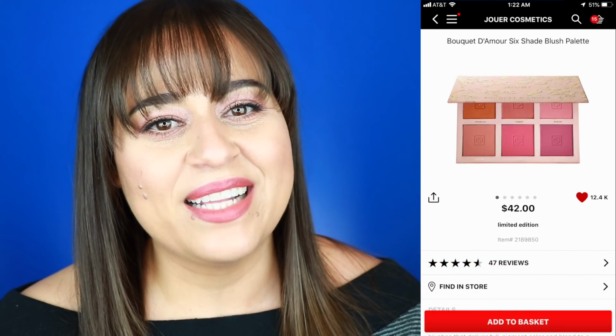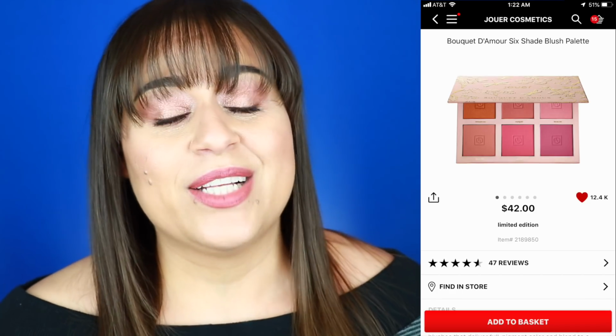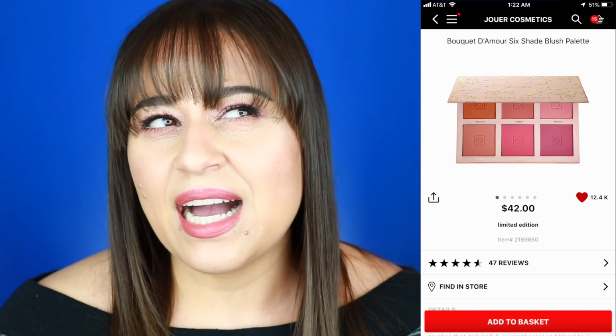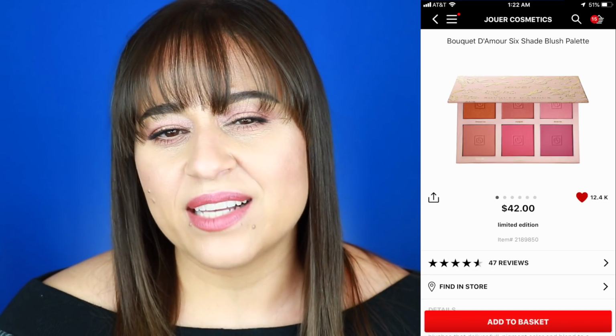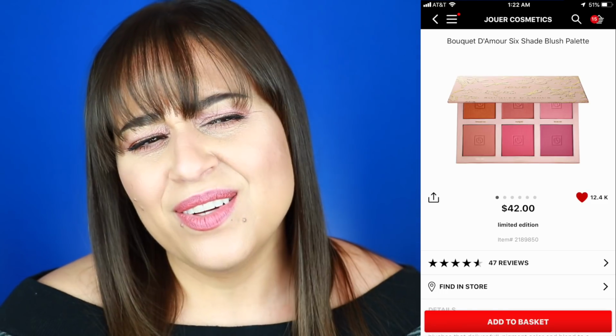I also have a blush palette by Jouer Cosmetics, and that one retails for $42, but it does come with 6 shades. Now, I've seen this in store, and to be quite frank, I haven't been all that impressed with the packaging. It's a simple cardboard palette and the design is pretty enough, but I don't know.